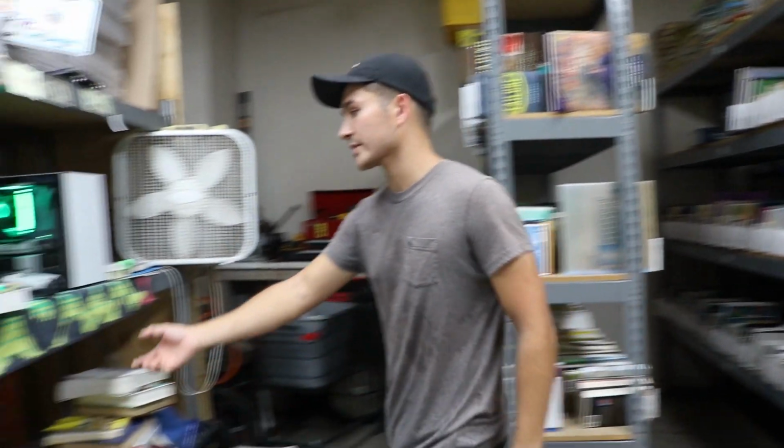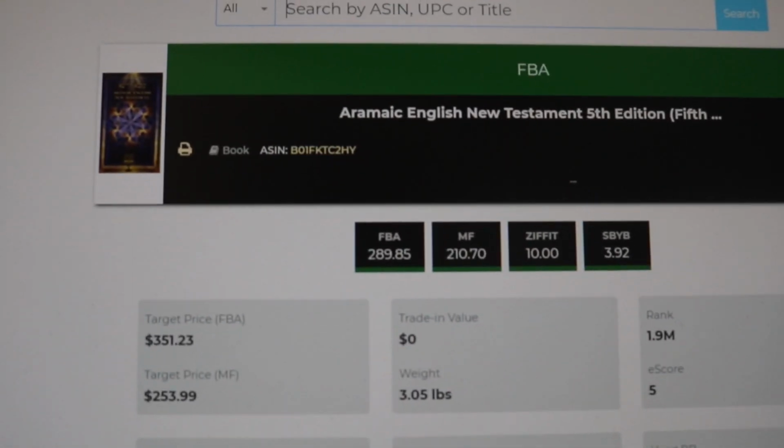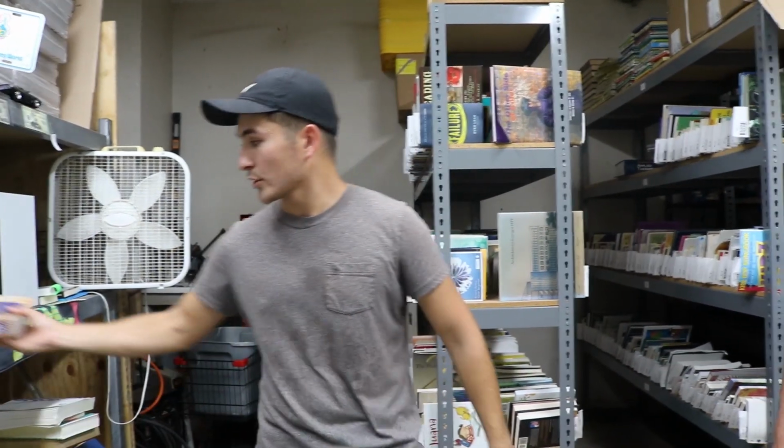We found this one a few weeks ago. Right now the profit on it would be about $289, but I found it a while back and at that time it was going for close to $800. Obviously it's a little slower selling, so there might be somebody on the listing knocking the price down, trying to sell theirs. Once those guys move out of the way, usually a higher price will be up there and then those will sell. So that book right there was, right now, around $300 profit.